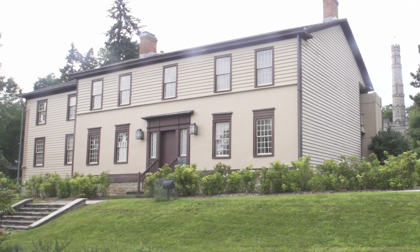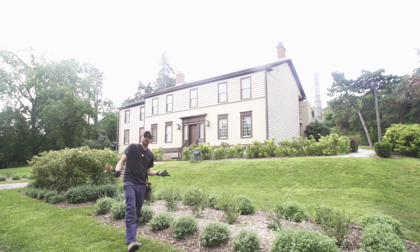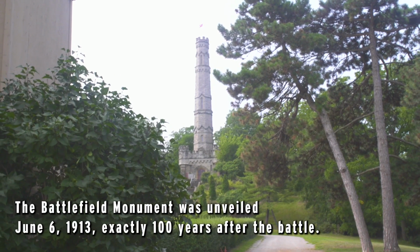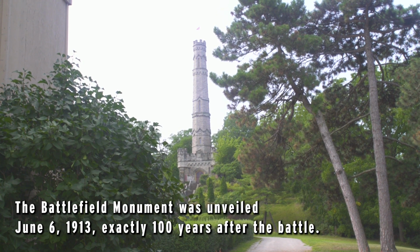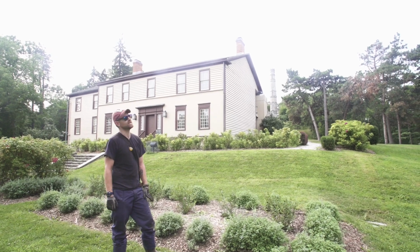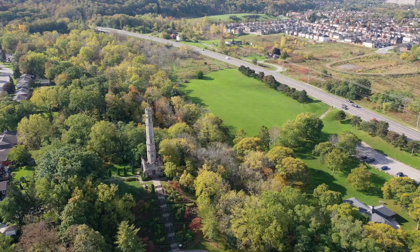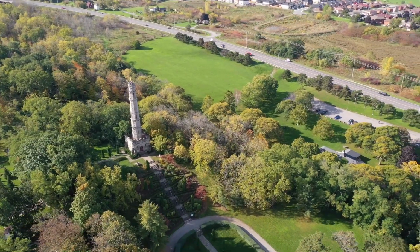So behind me, we have the battlefield house, built in 1796. Now the Battle of Stoney Creek, it was the War of 1812, but the War of 1812 actually went on for a couple of years. So it was 1812 to about 1814. The Battle of Stoney Creek right here actually happened on June 6, 1813. So over 200 years ago, an epic battle right on these grounds. Wonderful piece of history.